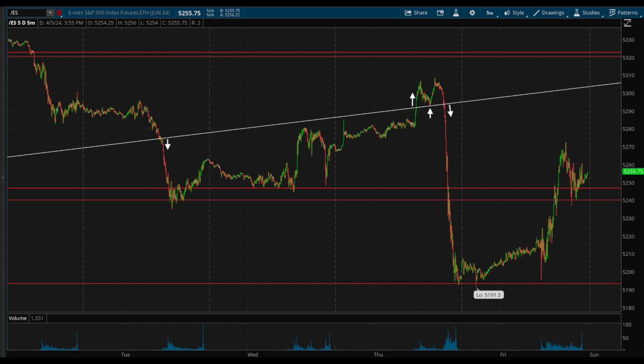It successfully backtested it as support once, but broke below it the second time around, which was the beginning of when the violent sell started. So the trend line will be key to watch again in the week ahead.